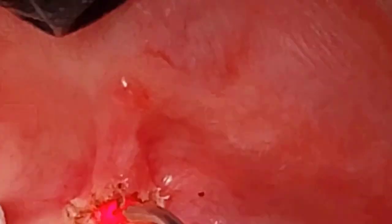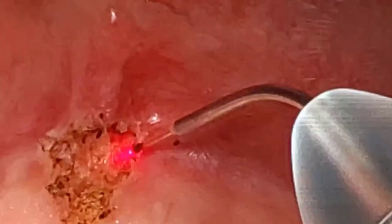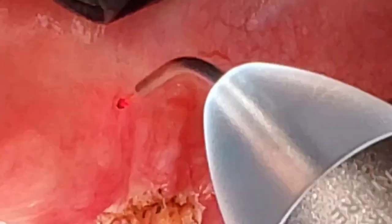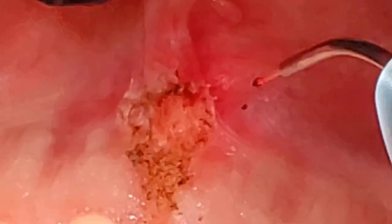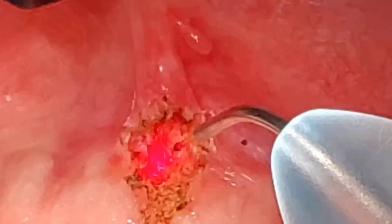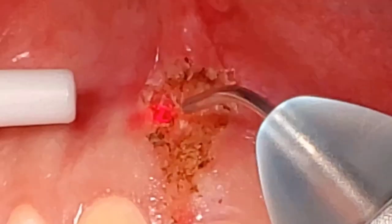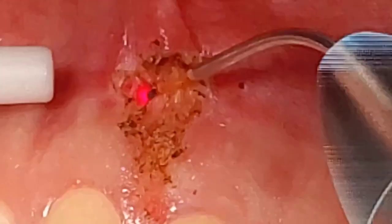You want to be able to persistently visualize the fibers that cause the pull, and sometimes you have to really go lateral. Notice the diamond-shaped incision that's starting to occur. This little skin tag here is going to get removed at the same time; we'll do that at the end. What's happening right now is that the frenum has pretty much been opened up. We still have some fibers here that I could see pulling, so I'm going to go back and continue.